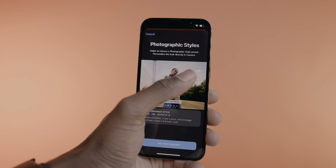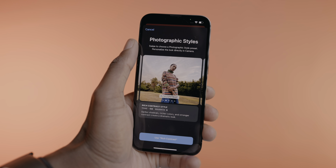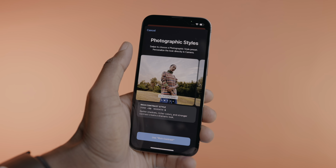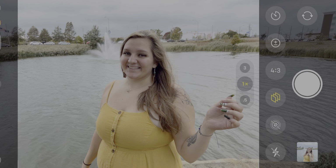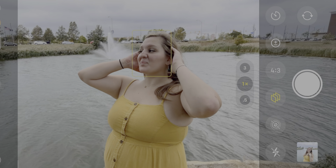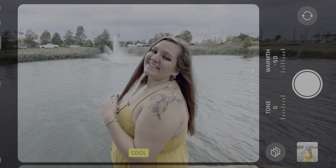Photographic Styles is the big software feature for the iPhone's photo system this time around, and you can basically think of Photographic Styles as live customizable photo filters. There's 5 different presets to choose from, and within those presets you can tweak the tone and the warmth. And I think for pre-planned photos being taken, this is a pretty neat feature.